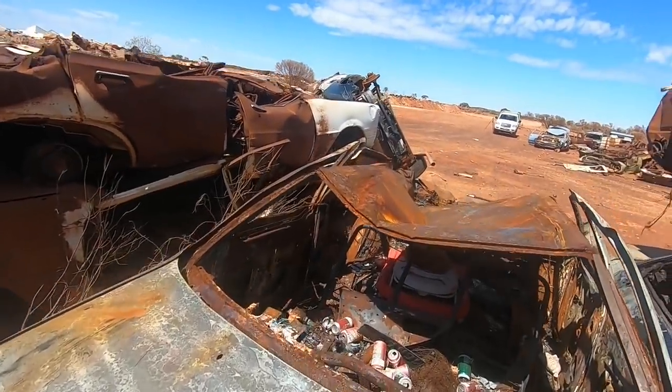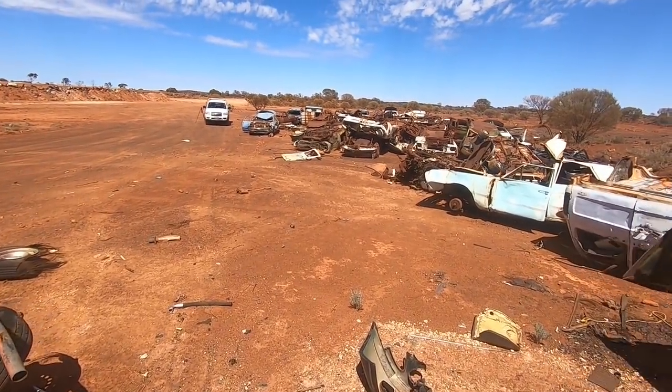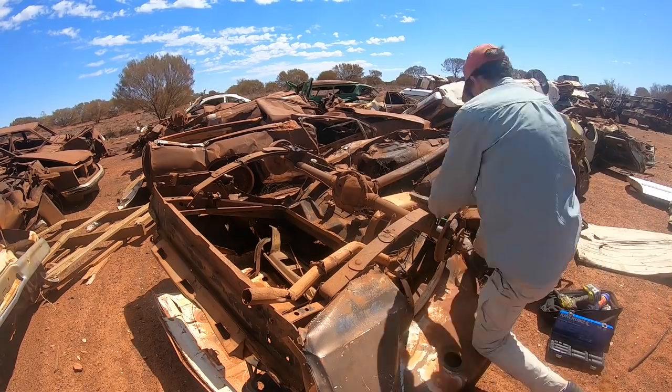Right, back over the old Nissan Pulsar, head over to our diff, and we'll start pulling it out. Let's get into it.